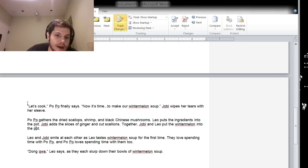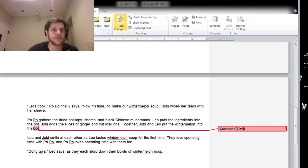Be careful, unless you're going for parallelism, if you have too many words that are the same, like pot, and it doesn't look like a parallel structure, it's going to sound off. So just be careful of repetitive words.